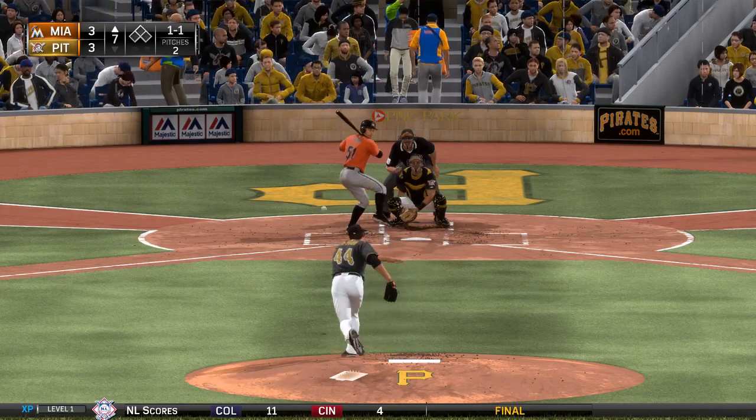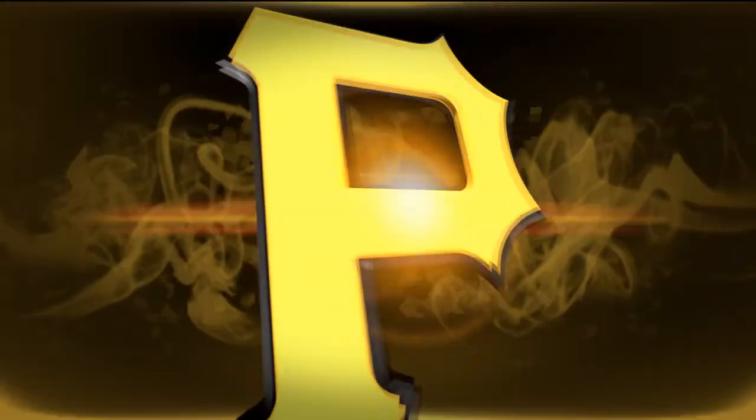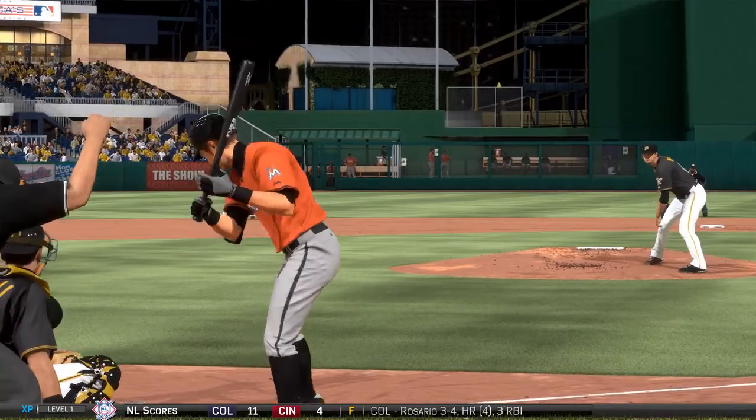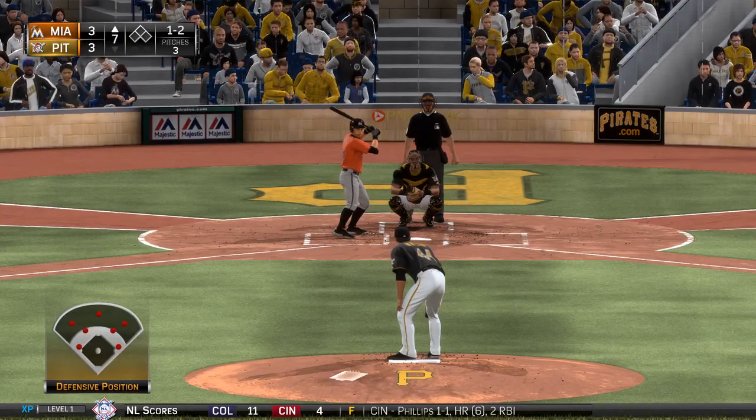Now the 1-1. 1 and 2 now as that's in there at the knees. And after you move a guy off the plate and he's all worked up, that's a perfect time to drop a curveball or a changeup on him. Great pitch call right there.